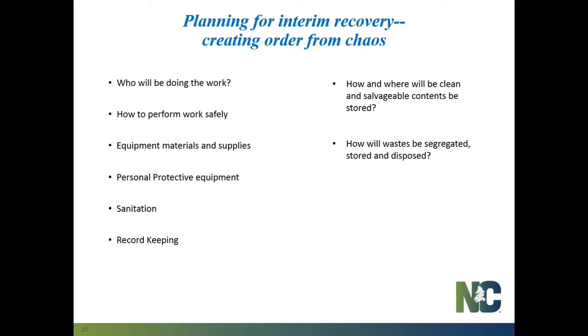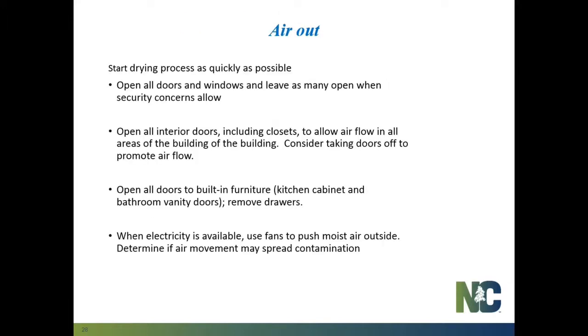Next slide, please. So for the air outs, that's going to be the first thing you can do when you can get back into the building safely. And this is also the time where there's the greatest risk for physical hazards, whether it's structural damage, maybe live wires you didn't know about, gas leaks, hazardous waste, animals. So that's a time that is potentially risky, but it's a crucial thing to start getting airflow going everywhere in the structure when you can.